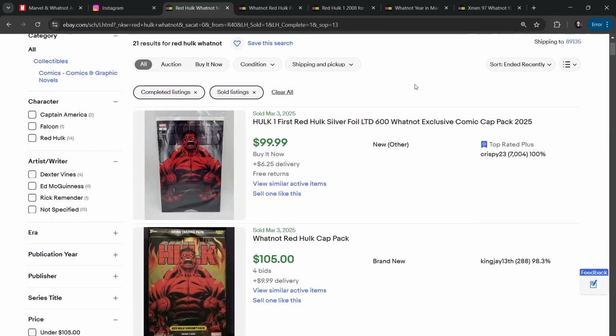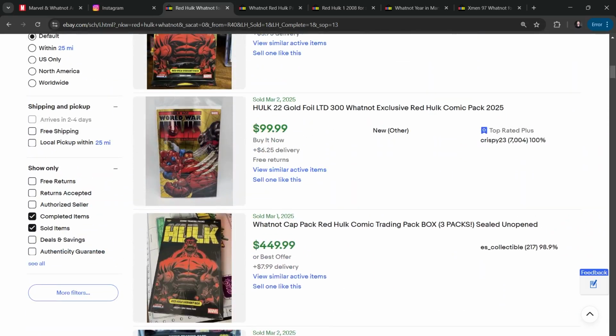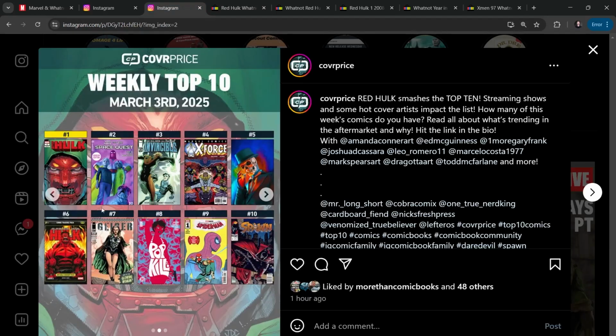If I sort by ended recently, we can see the silver foil going for $100 right here, individual book right here, a gold foil selling for another $100 ones right here. Now, I know what you guys are already thinking. Why would anyone want to buy this stuff? A fool and their money are soon parted. But the reality is, there's a lot of people that want them. A lot of fools in comic book collecting, as you guys can see.